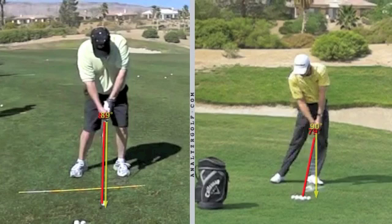The second thing the pros do in order to have the low point in front of the ball is that they make sure that their hands are in front of the ball when they're hitting the ball. What this does is create a shaft lean towards the target. The red line is the shaft of the club, and the yellow arrow is straight down to indicate where your hands were at impact. And you can see Grant's hands are right on top of his left foot, and the shaft is leaning toward the target where his hands are in front of the golf ball.